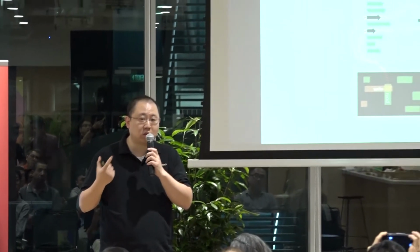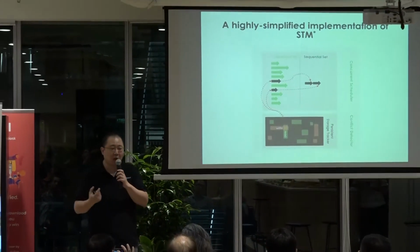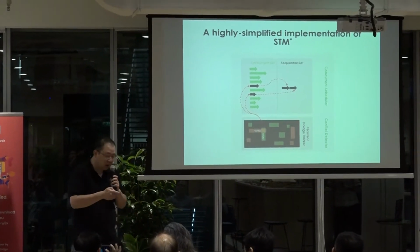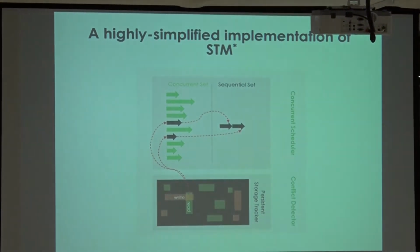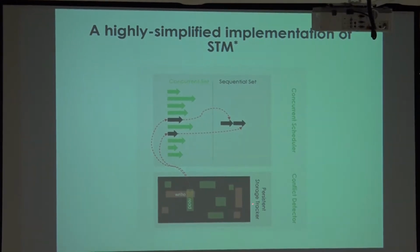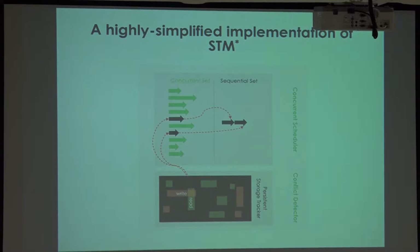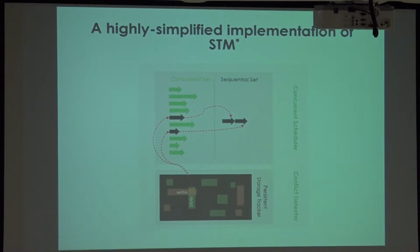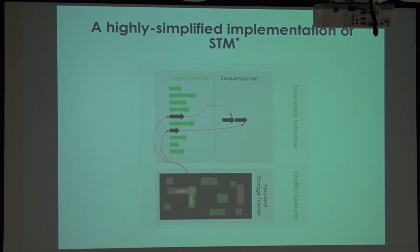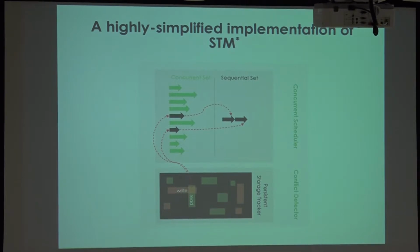What speculative concurrency is, is actually very, very simple. We take, for example, all the transactions inside a block, and we just execute them in parallel. At the same time, on the side, we have a conflict detector. The data structure is a concurrent hash table. It detects conflicts, and if it sees conflicting transactions that write into the same memory space, it terminates these transactions, rolls back the changes they made to the persistent state, and then resequences them for sequential execution.